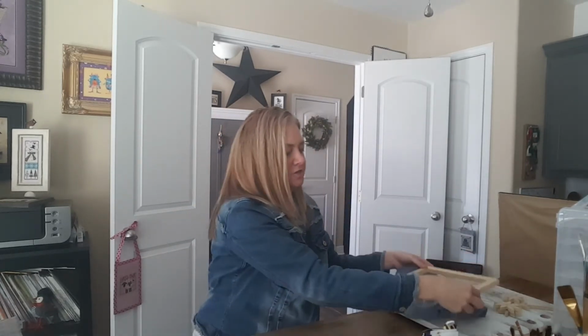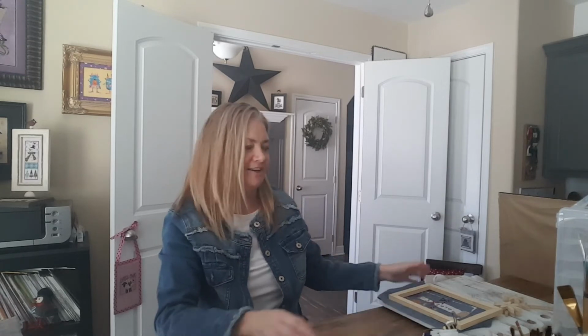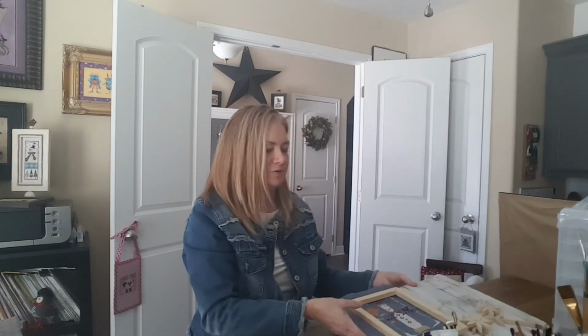So my goal for this week, I don't know that I can get both of them done this week just because of everything else that I have going on. So I had to pick one, so I'm going to go ahead and try and get the spring one done so that I can hang that up. So spring will be the next one that I do this week. So that's about all I got done this week.